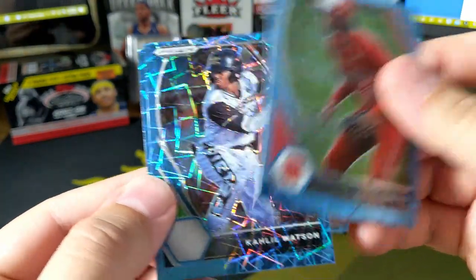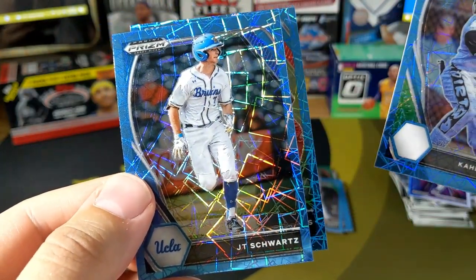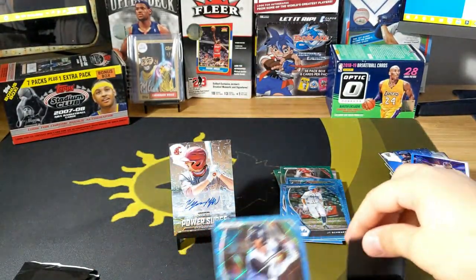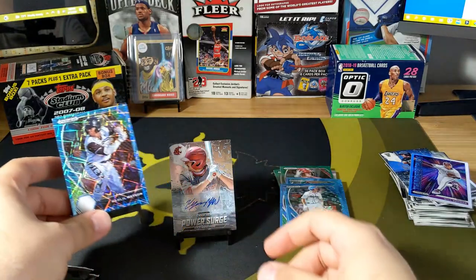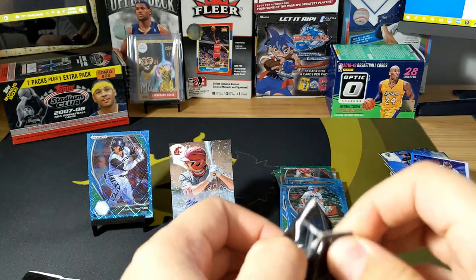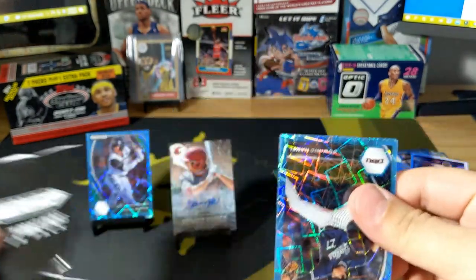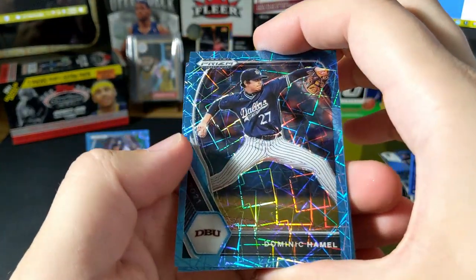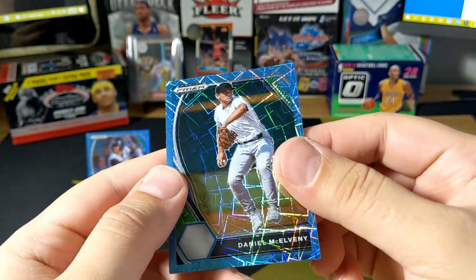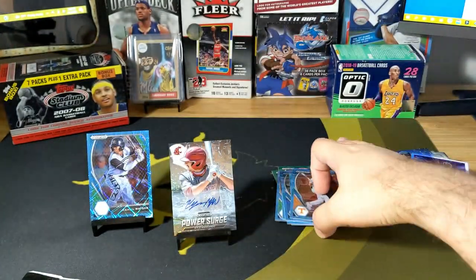Alright, get a Jose Torres. Khalil Watson, pretty nice. And JT Schwartz for UCLA. That's Khalil Watson. Let's put him up there. And we got two more packs. Two more packs, guys. It's not over yet. But wait, there's more. Dominic Hamill. Max Ferguson. Last pack.